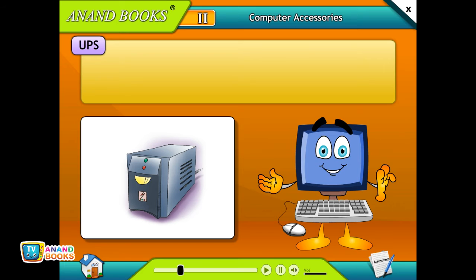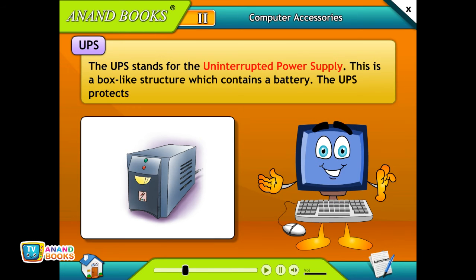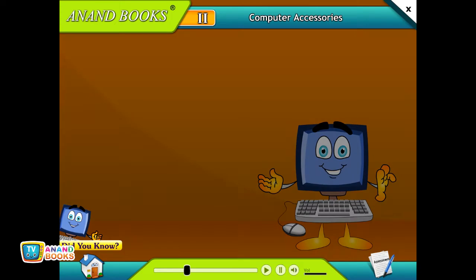UPS. The UPS stands for uninterrupted power supply. This is a box-like structure which contains a battery. The UPS protects the computer from electrical fluctuations.